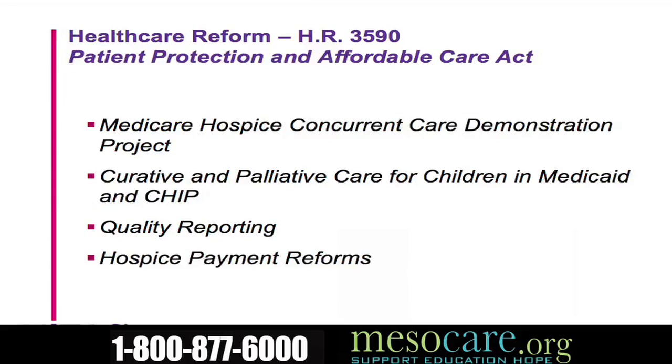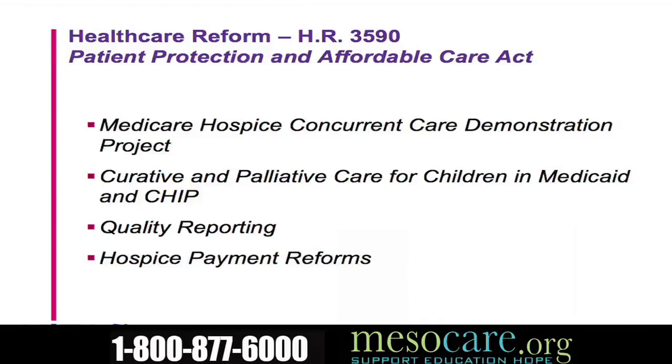Well, there's a few things that happen. First of all, they're going to have a Medicare Hospice Concurrent Care Demonstration Project. What that will mean is that people at the end stage of their life in 15 demonstration sites will not have to choose between active treatment and hospice. They can actually have both at the same time. And Medicare is going to see, is there still a cost savings? Or was the quality of life better in this instance? Let's see what happens when we bring both of those aspects together. That's a demonstration project.